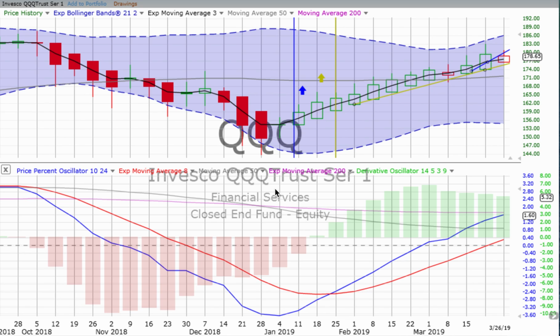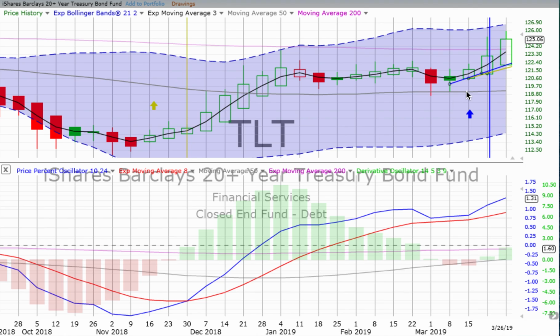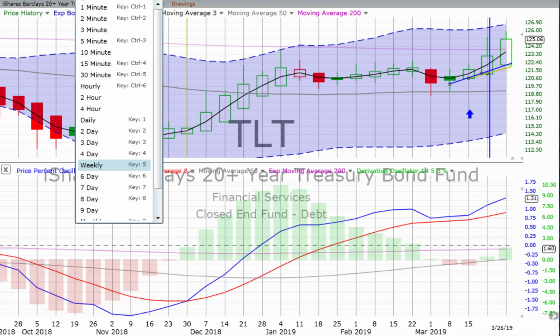Now, we're going to leave the Qs and stocks. We're back on the weekly chart going to bonds. Now, bonds have been up super strong, actually strengthening over the last 3 weeks. Derivative oscillator losing a little bit of that upward momentum. Price percent oscillator still heading up. Bonds down for the day just a little, 0.07%, price movement well above the weekly and the 2-day.